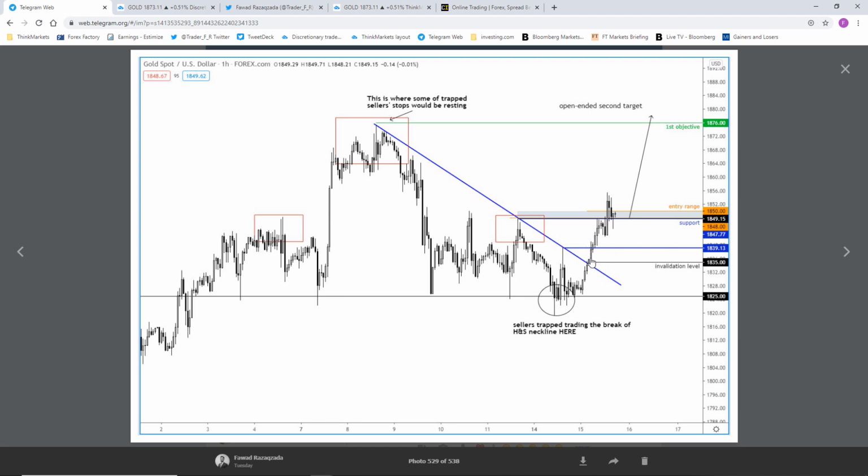And below the low of this thrust candle that led to that breakout, that initial breakout above the most recent high. So that's the reason I put the invalidation level here. But the plan was to move this higher as price made higher highs and higher lows and so on. So once I saw this hammer candle, that's when I posted this to the group.